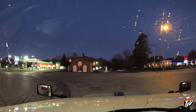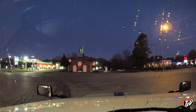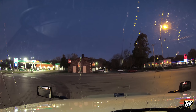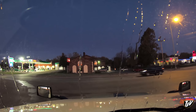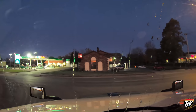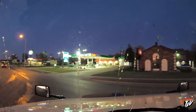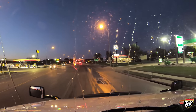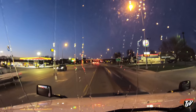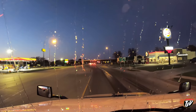Gotta wait for one more car coming from our right there. Come on. Come on. Let's get out of here. We gotta keep heading north. In 200 meters. Take the entrance to the left on I-90 West.